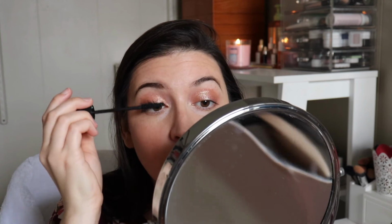To finish up the eyes, we're gonna be doing the Essence Lash Princess. This is literally like $4.99. It's so good. I like this one. This one is the False Lash Effect. They have like 50 mascaras that are all affordable, I think they're all under $6. Some are under $4. They're sold at Ulta, and they're just really good. So recommend checking them out.